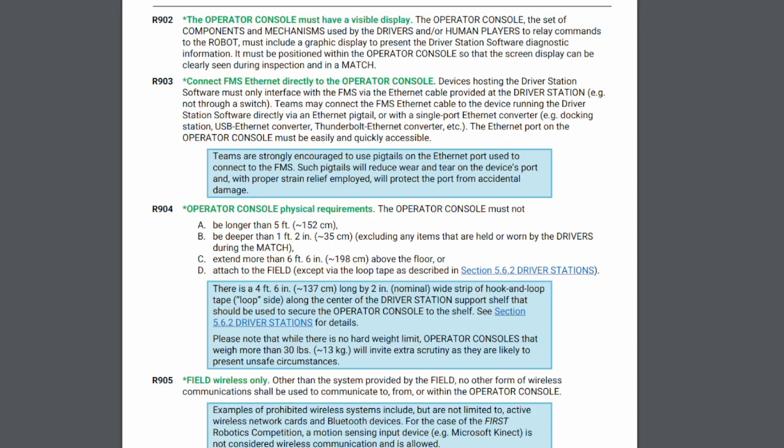R903. Connect FMS Ethernet directly to the operator console. Devices hosting the driver station software must only interface with the FMS via the Ethernet cable provided at the driver station, e.g. not through a switch. Teams may connect the FMS Ethernet cable to the device running the driver station software directly via an Ethernet pigtail or with a single-port Ethernet converter, e.g. docking station, USB Ethernet converter, Thunderbolt Ethernet converter, etc. The Ethernet port on the operator console must be easily and quickly accessible.